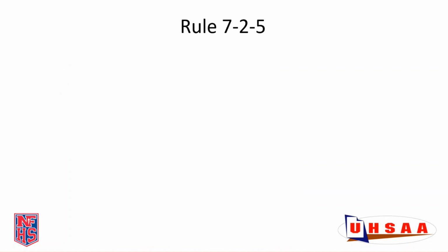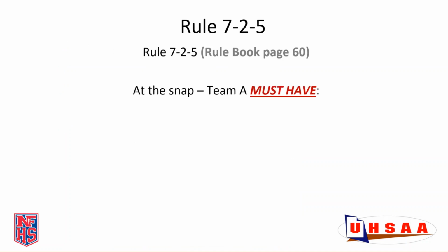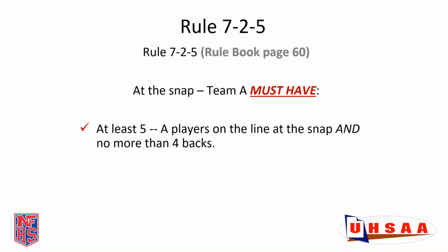Let's look a little bit closer now at Rule 725. This is found in the rule book on page 60. And it defines the conditions that are required for a team that is preparing to snap the ball. So at the snap, Team A, meaning the offense, must have at least 5 A players on the line at the snap and no more than 4 backs. This rule was changed this year. Now we can have more players than this, up to 7 on the line, but no more than 4 backs in the game at any time.